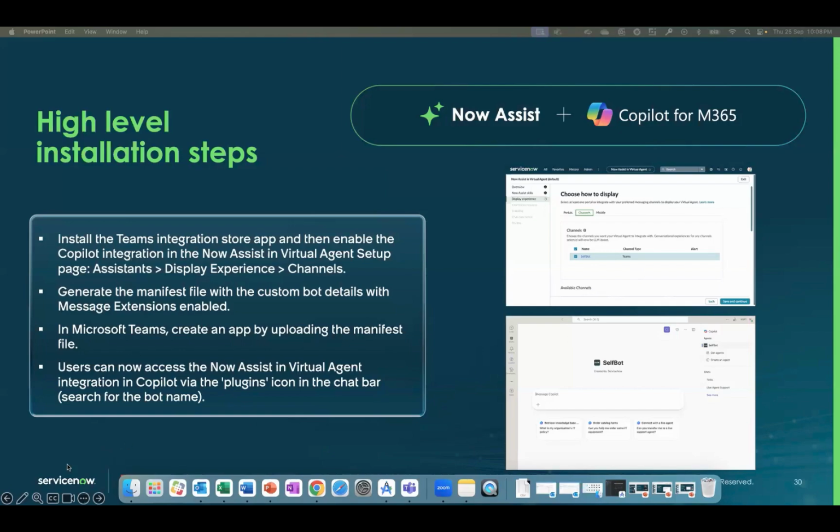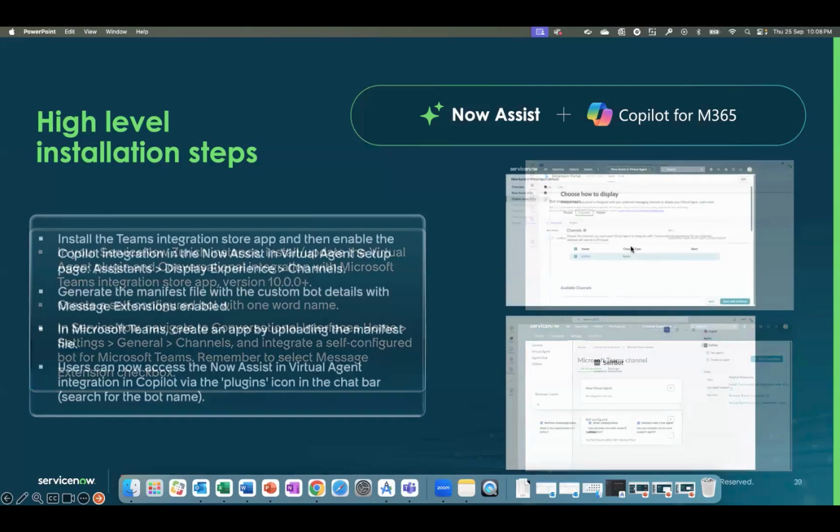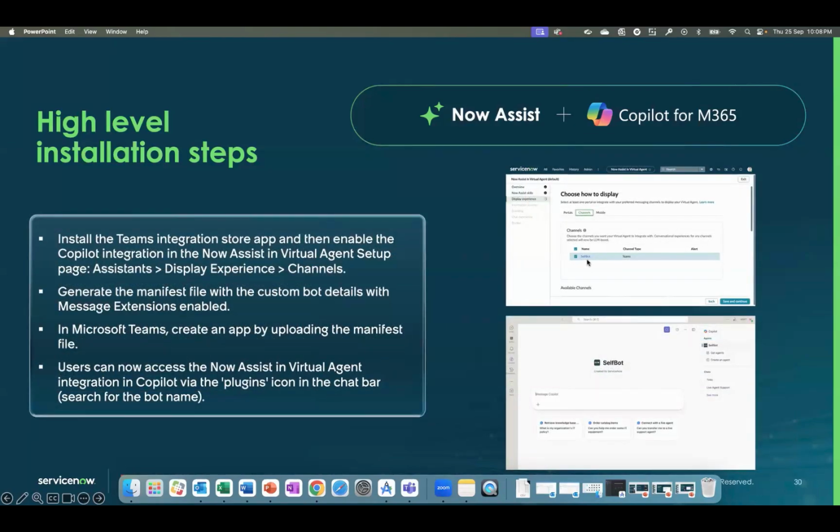Once you select this and continue through all these steps, you will be able to go back to your conversational integrations and select this bot, and then you will see an additional step for the Copilot checkbox. That's why I was emphasizing this, because that message extension checkbox will go away. You will see a Copilot checkbox, and I will show in my instance how that happens. But these are the two things I want to emphasize. One is the message extension checkbox, and the second is the channels that you have to select. If you don't select this, you will not see the Copilot checkbox, and your integration will not work as expected.